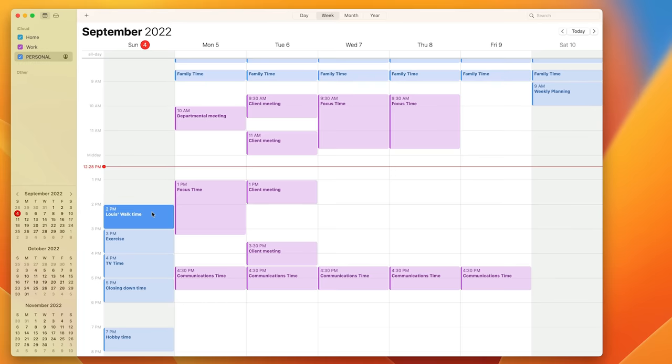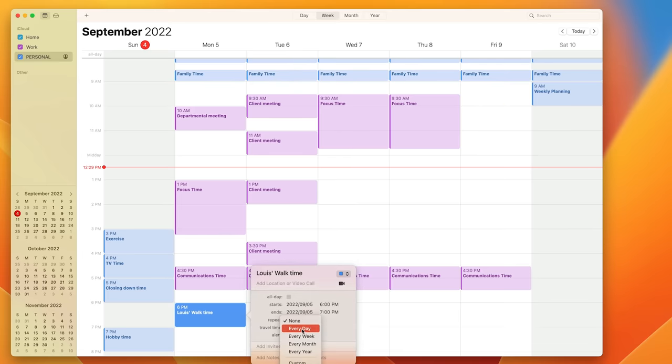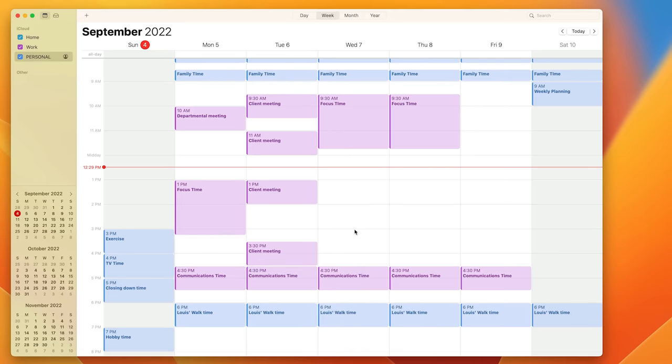Let's have a look here. Louis Walking Time. Well, that's a family event. That's something that I do with my wife every day. We take the dog for a walk. So actually, this is something that gets done every day, 7 days a week. So this just gets repeated every single day. Louis gets his walk every day. Now, when the winter comes, we normally try and take him in the afternoon, but we're still kind of in the summer here. So I'm going to make sure that I've got my time to take Louis for his walk.